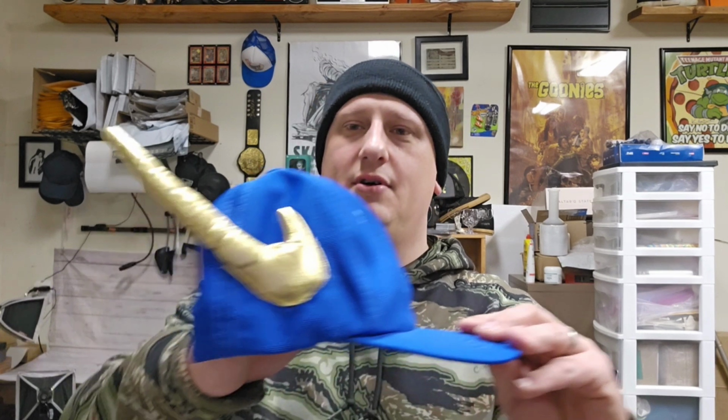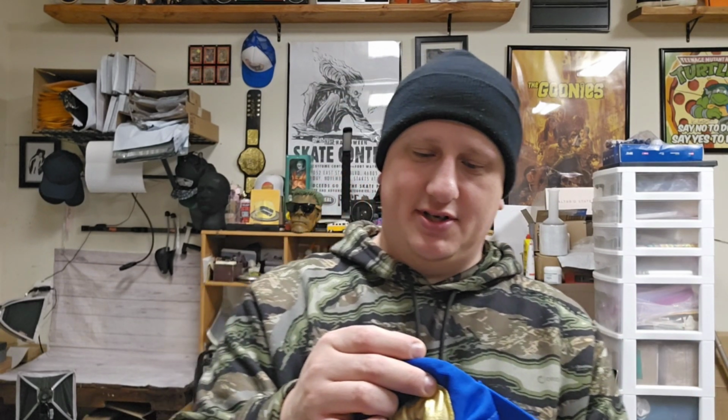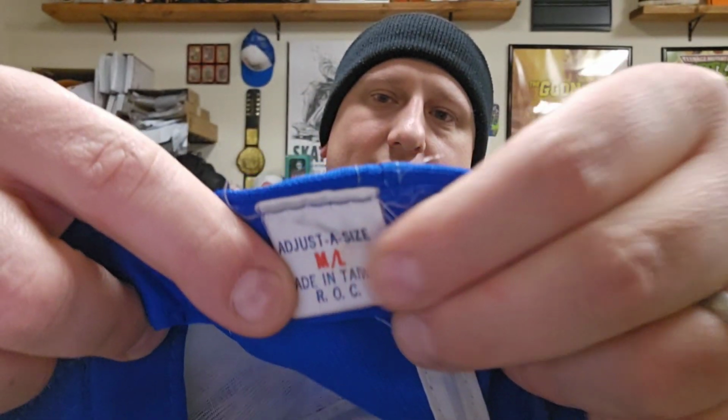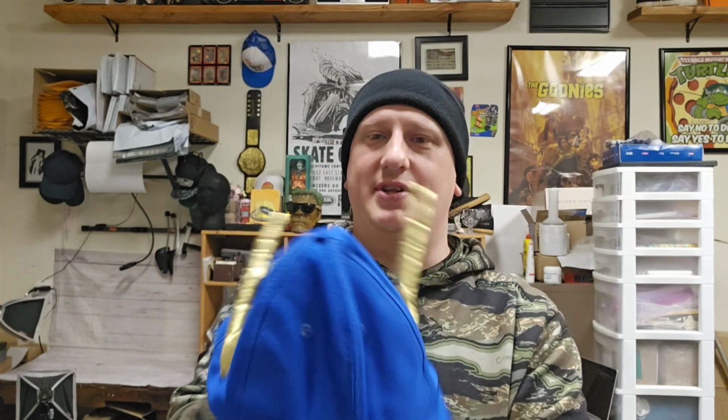Now this hat, I so wanted it to be a Nike hat. I found this at the bins, and I'm just like, it's so cool. Look at this thing. It's adjustable size, made in Taiwan. Some of the stitching is kind of loose, but I was so hoping that this was some kind of crazy Nike hat. But I can never find anything similar to it online. I've tried to Google Lens it, and Thor's helmet would come up, things like that.